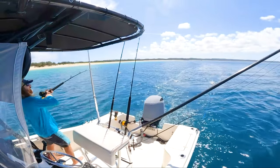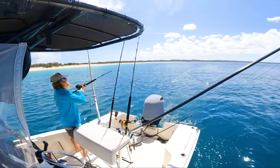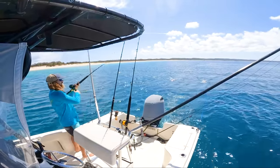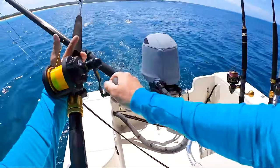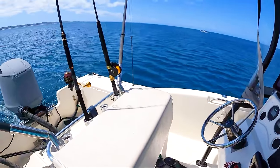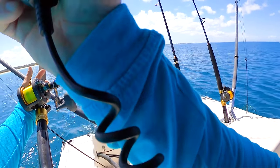So fingers crossed we can raise a couple. On. Get it on. We are hooked up, guys. Oh. Wish I had my camera. I can't even get a nice photo for you. Bloody yacht. Yeah, all right. Trying to wrangle one solo with two other rods and two teasers out. Should be fun.